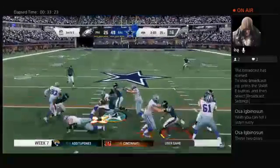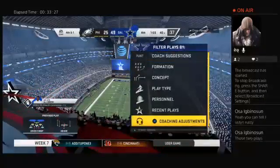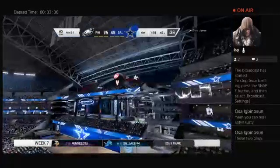On 3rd down, a run with Cohen. And he'll get this up awfully close to a first down, but by the looks of it, might be a yard shy.